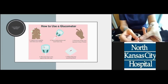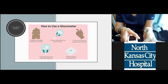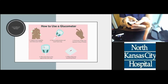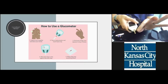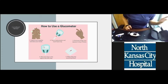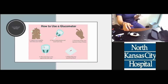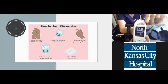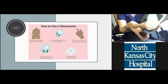So now I take my finger and I squish some blood out. Nice amount of blood. And I'm going to just touch it to the edge. See, I'm not putting it on top of it. I'm touching it to the side. And it sucks that blood right into that little line. And now I'm going to back away and get a tissue real quick. Okay. And you can see it's counted down, and it's told me my blood sugar is 119. That's not terrible for having eaten recently.